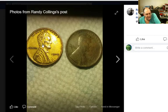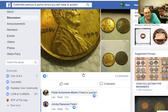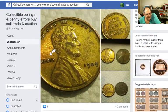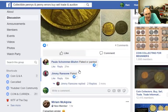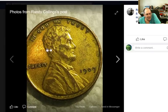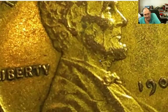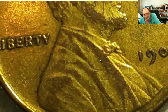This particular piece looks like it's in pretty good shape. That's a VDB, all right. Was it plated? I don't think it's been plated. I think it's just been discolored. Plated or painted? Do you think it's been plated? I got some sort of luster over here. This is kind of dull over here. Plated? Now why would you plate a 1909 VDB? Stop messing with my coins.